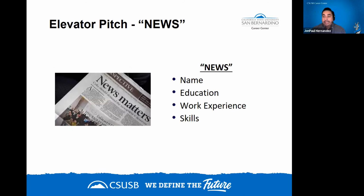So another item I like to use in developing an elevator pitch is the acronym: name, education, work experience, skills. Keep it really simple. Those are the 4 main parts of an elevator pitch you'll need.